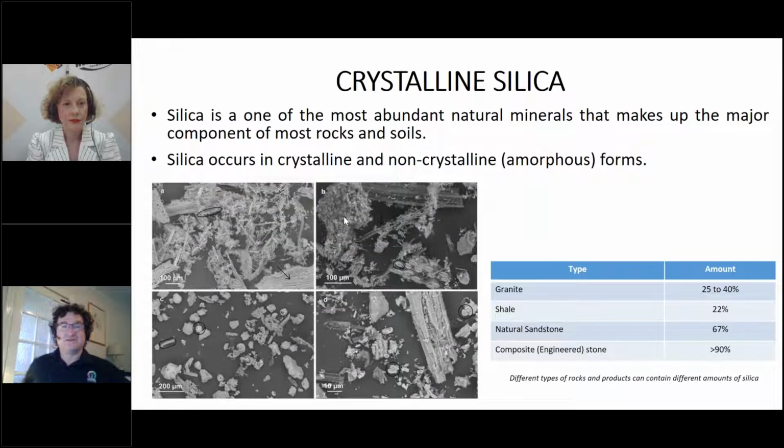Now, crystalline silica is one of the most abundant natural materials and makes up a major component of most rocks and soils. It occurs in a crystalline form or a non-crystalline form, and the non-crystalline form is called amorphous. We're most concerned about the crystalline form, and you can see down in the slides there we've got electron microscopy of materials down to that 100 micron size, and you can see that there are lots of crystals, if you like, through the material on both sides of the slide.